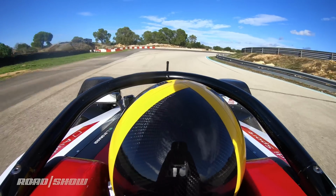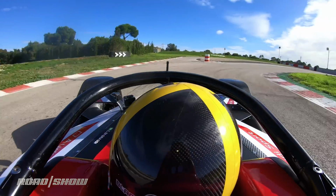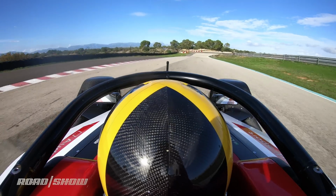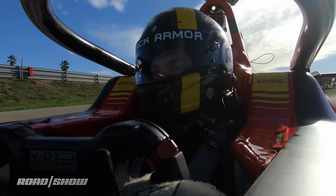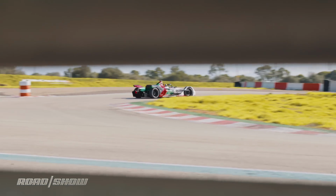Oh, I feel that extra power. Yeah, there it is. Oh, it does feel so much more planted under braking. Really secure. Steering weight, maybe a little bit heavier in the new car. But overall, this feels like a big step forward.